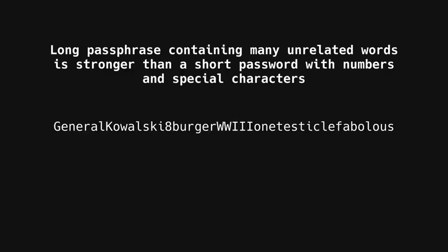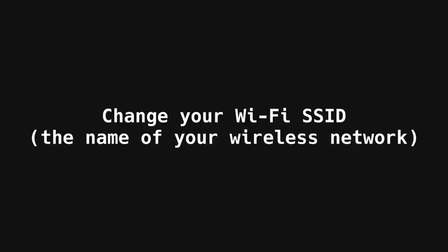You should also change your Wi-Fi's name to something that doesn't reveal your router's model or manufacturer and doesn't identify it with your household. So not your pet's name or street name with house number. Be generic as a Marvel movie. This can be done by changing your Wi-Fi SSID.